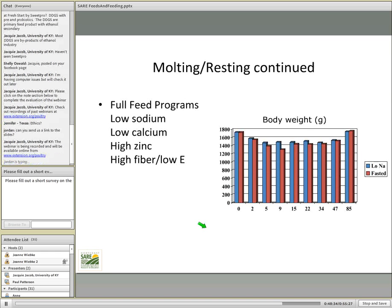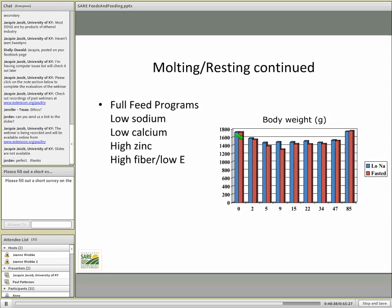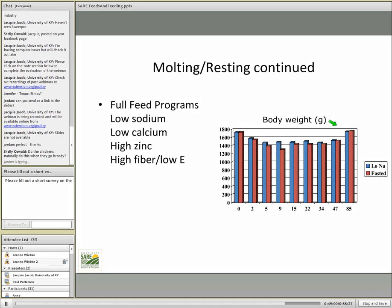This is an example of some work we did comparing a normal fasted program and the change in body weight, about 1,700 grams down to about 1,300 grams. And in this case, we compared it with a low sodium diet. You'll see the birds did lose body weight, not quite as much, and eventually about 6 weeks later, they are essentially the same body weight. They will recover, and then the egg production takes off in this period here.